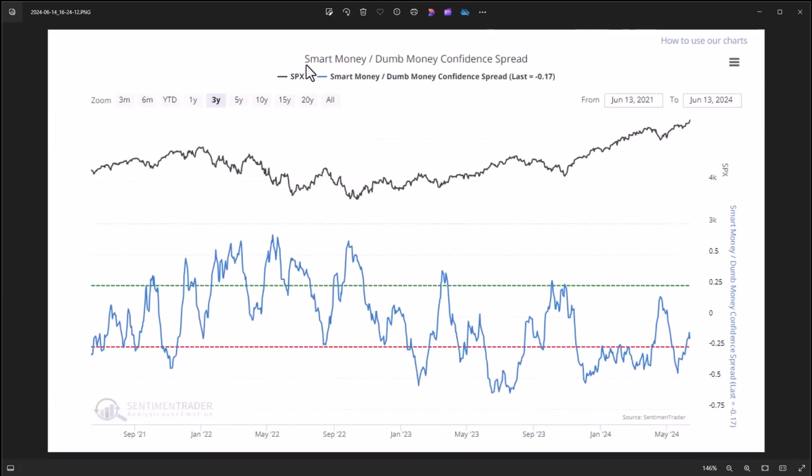Now, what I think is helpful is they take smart money and they put it into dumb money, and then they divide it. That division is really important.